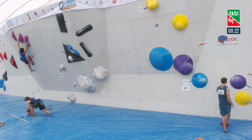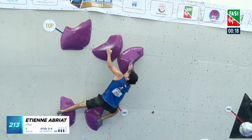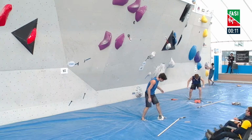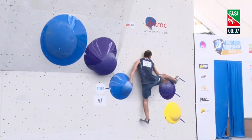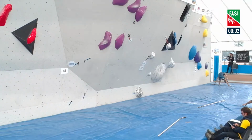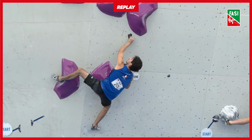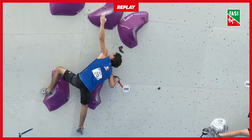I think this... come on, Etienne. This is tough. Yeah, watch the resetters putting this one up actually. Men's 3, and that top hold from Morpho is really at full stretch. I think you have to do something. What's the texture like on that top hold? The texture's really good. Yeah, they're new volumes. They have an excellent texture.